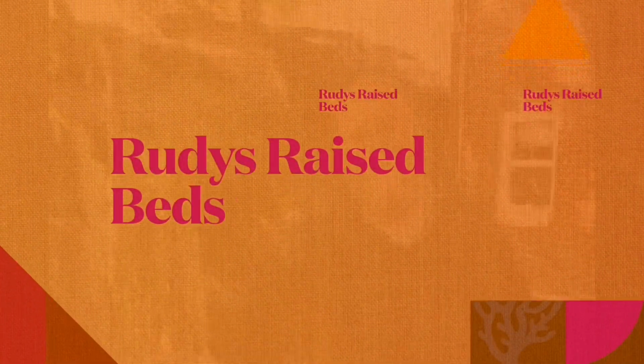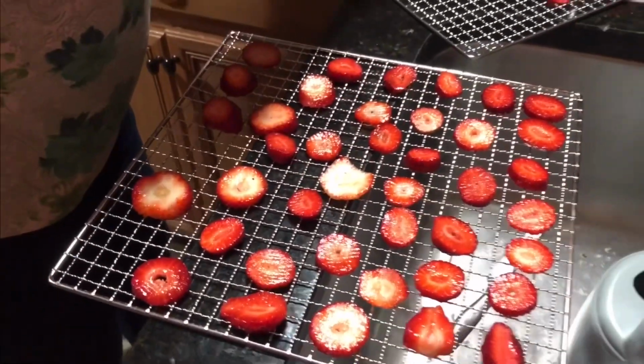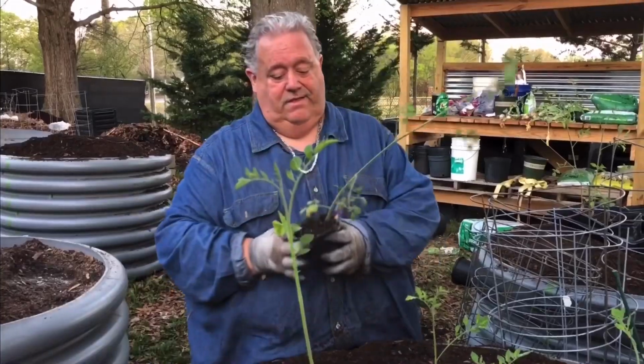Let me start just pruning on these peach trees, because I'm not gonna climb a ladder to get peaches. It's not happening. If I gotta climb a ladder, I'll go buy them at the stand. That's what's gonna happen. I'm gonna keep the same theme.